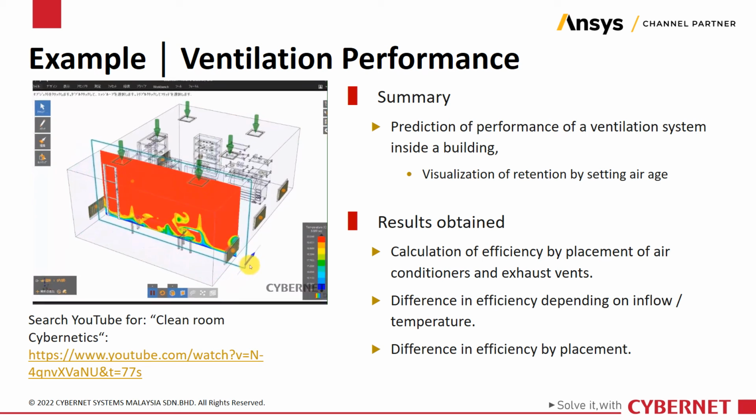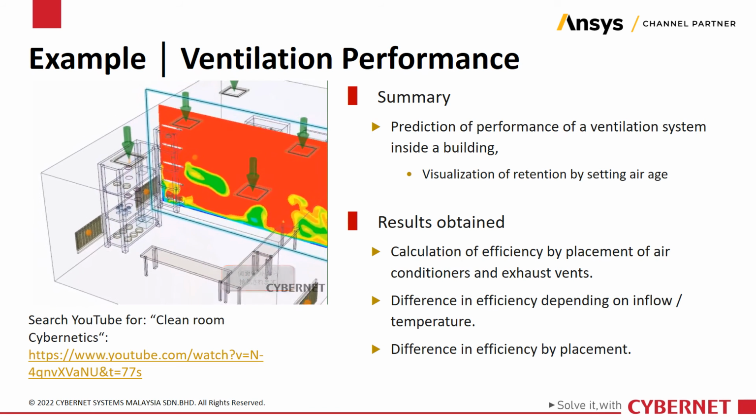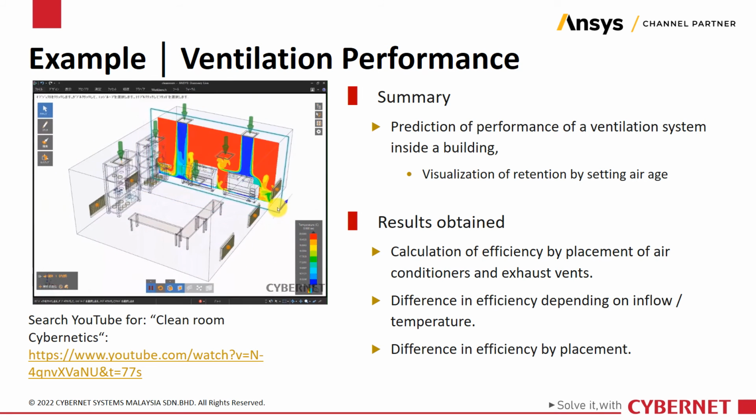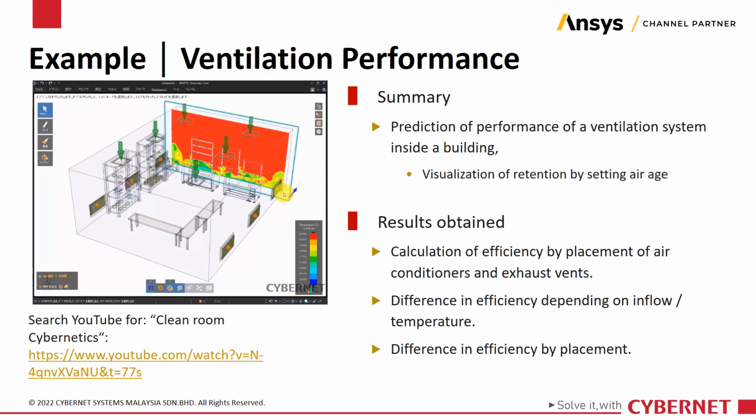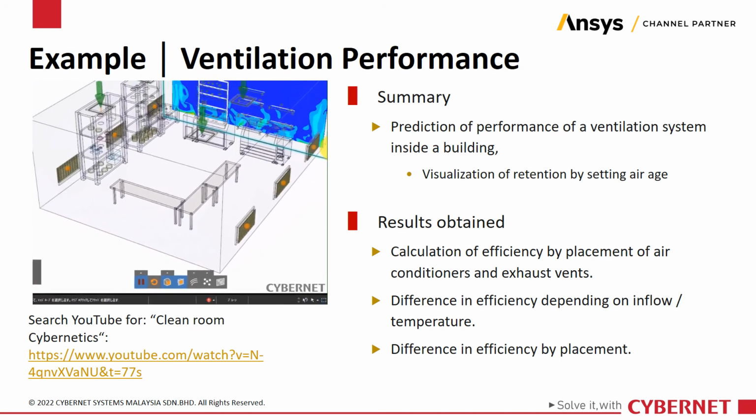The animation on the left visualizes the flow field when 6 inlets are placed on the ceiling and outlets are placed on the sides. And you can see how the flow is stagnant and unbalanced due to the influence of furniture such as tables and cabinets inside the room.